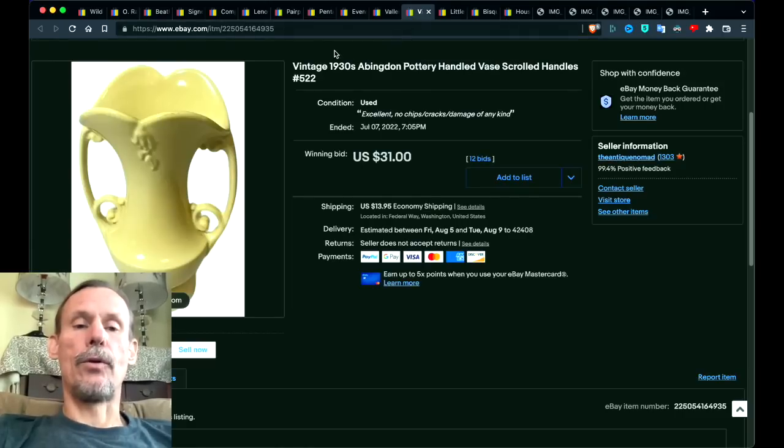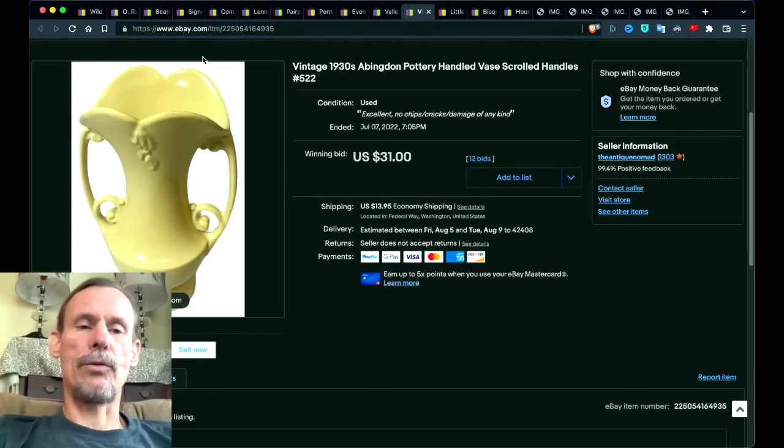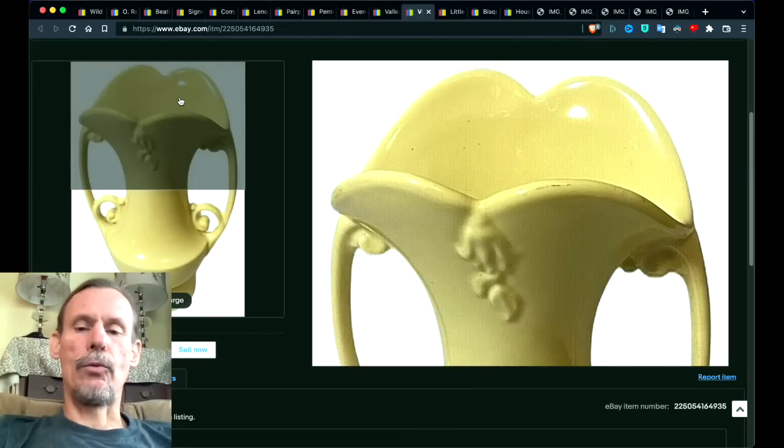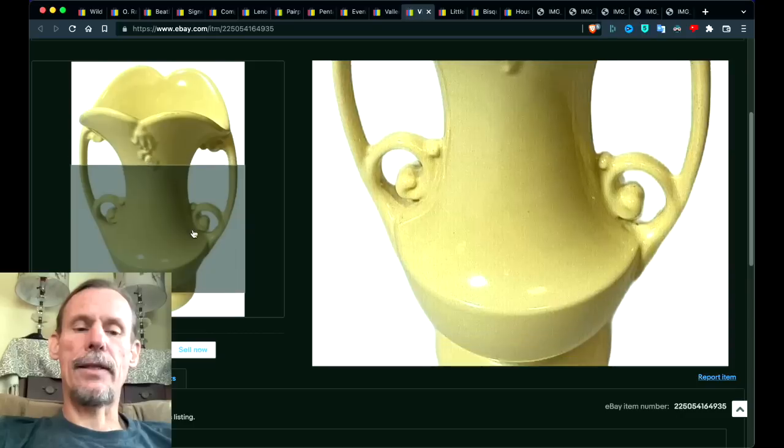This also sold for a good price. Over $30 for a piece of Abingdon pottery like this is a pretty good price to receive, and this one went for $31 on 12 bids. I think this really sweet creamy yellow was a popular color for people, and I just always liked the design.